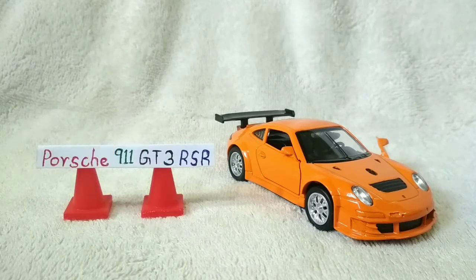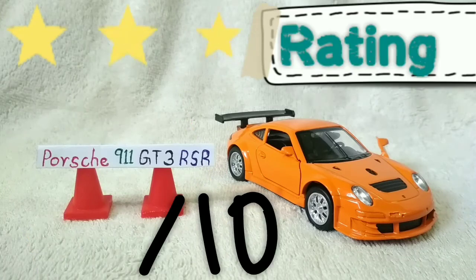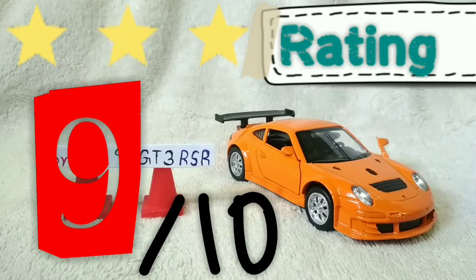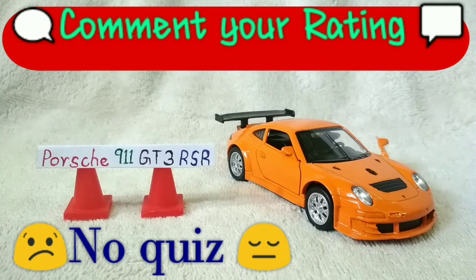As it is the end of the information, now let's talk about its rating, guys. I give it a 9 out of 10, looking at all of its performance details and its looks, obviously. I give it a 9 out of 10, guys. So yeah, comment your ratings down below. I want to check it out, and there's no quiz today, so sorry, guys.